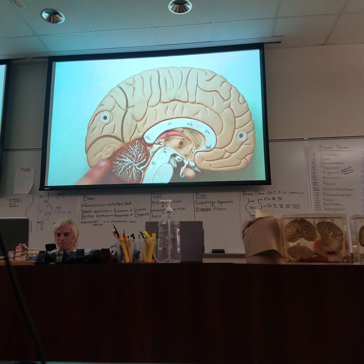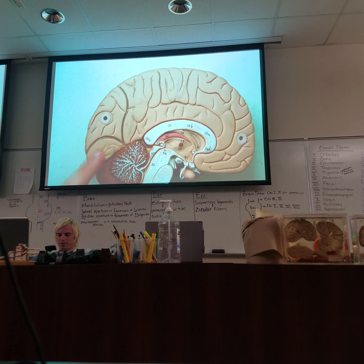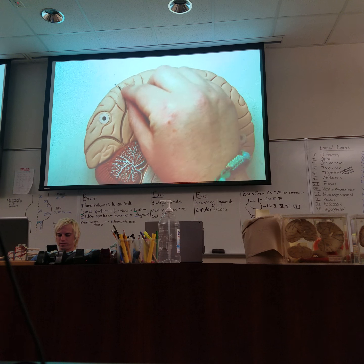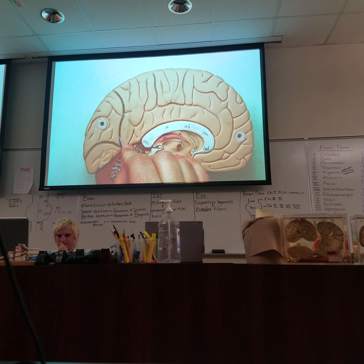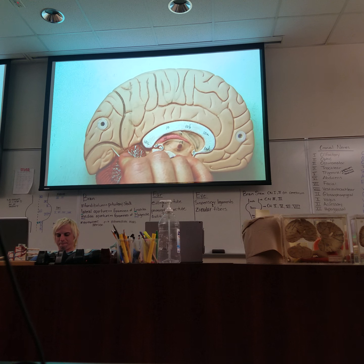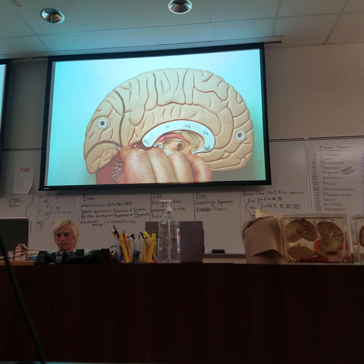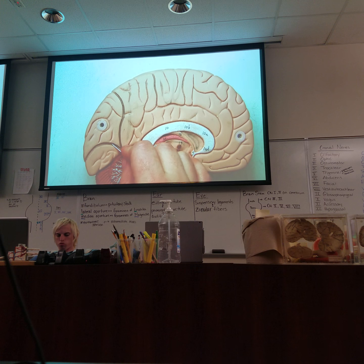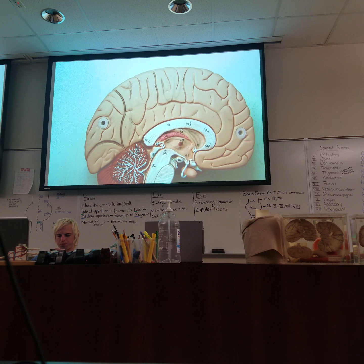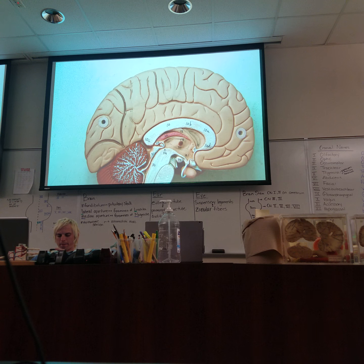What's this gyrus right here called? Lingual gyrus. Perfect. What do we call this sulcus that separates the parietal lobe from the occipital lobe? Parieto-occipital sulcus. And what about this last one right here? Calcarine sulcus. Okay, remember, think of calculus. Okay, calcarine sulcus. Good job, guys.